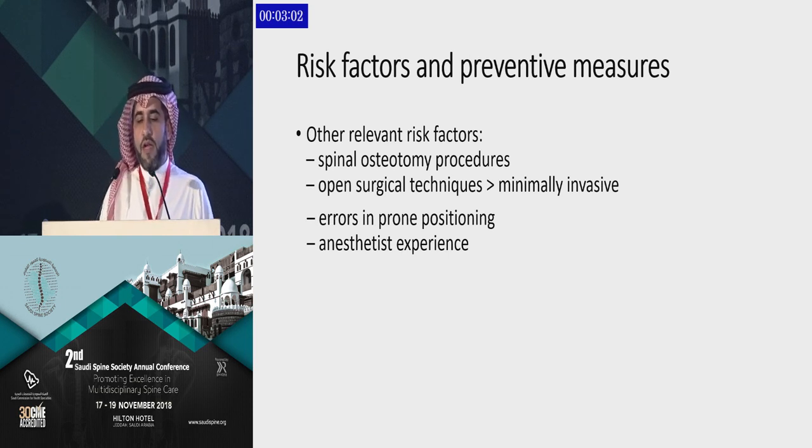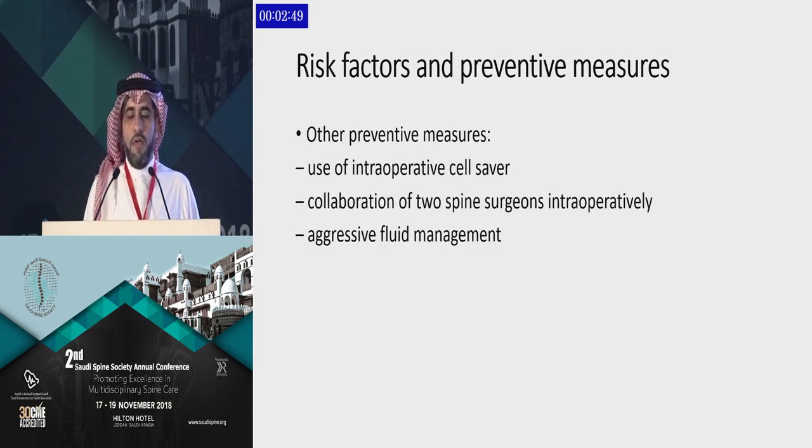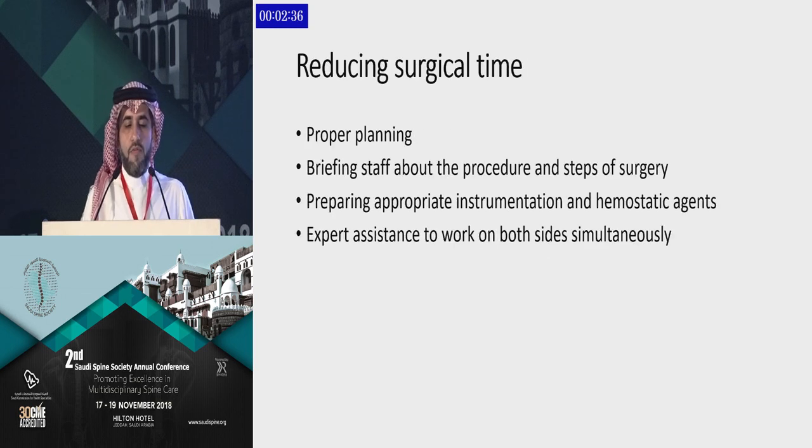Other relevant risk factors include any procedure involving spinal osteotomy, open versus minimally invasive surgery, errors in prone positioning, and anesthesia experience. Of course, use of the intraoperative cell saver, and my colleague, I'm sure, is going to talk about this, collaboration of 2 spine surgeons or 2 experts at the same procedure to minimize the operative time, and aggressive fluid management.